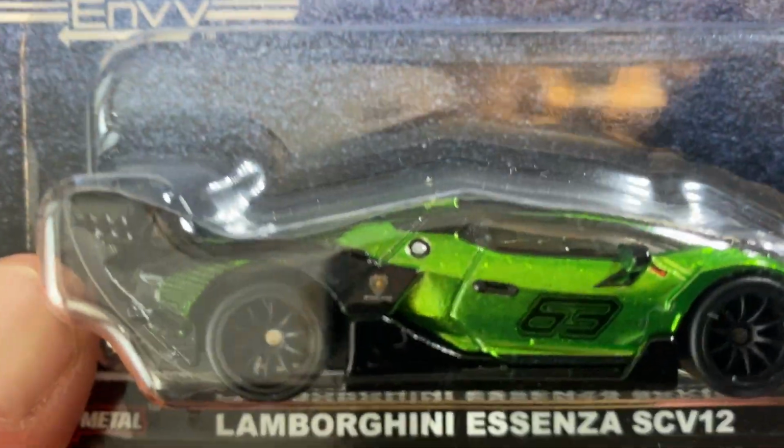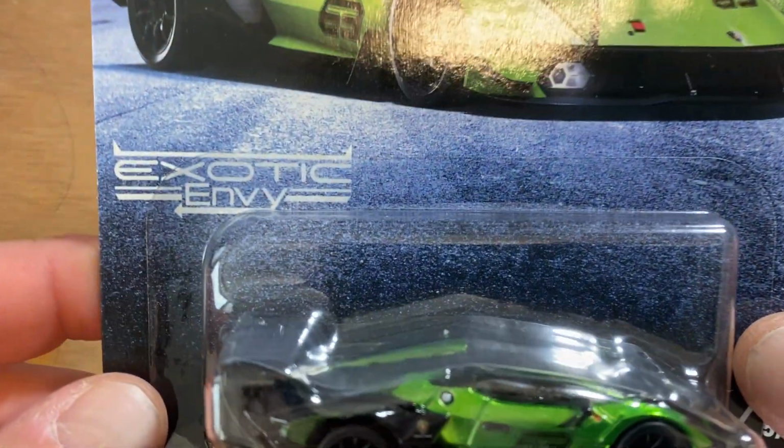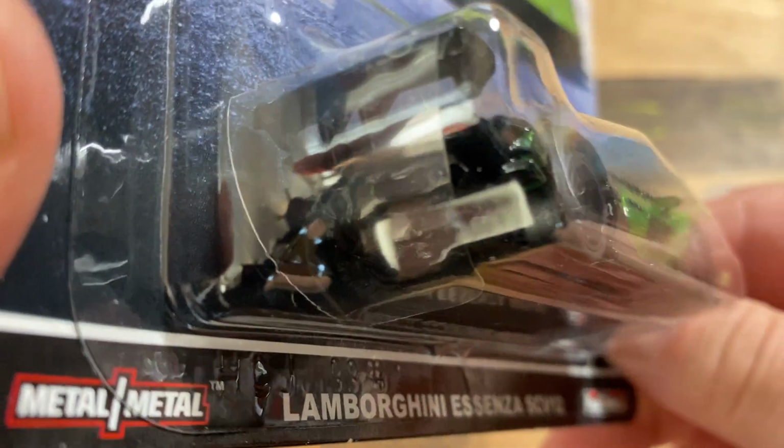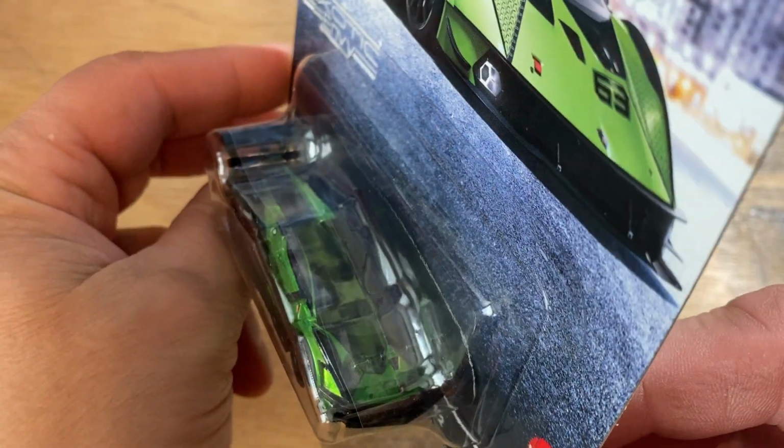Let's get going. Let's start with, I found another one of these, the Car Culture Envy series, the Exotic Envy. There were other cars there, but they just don't appeal to me. This is the only one that does. There's that.